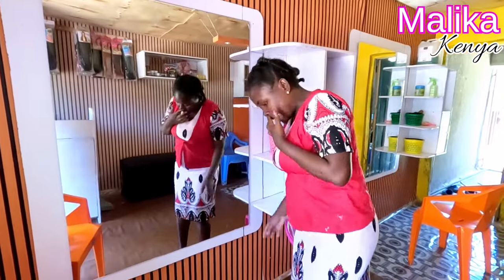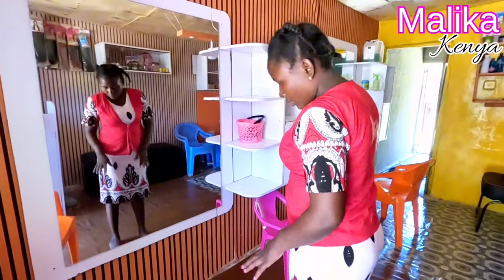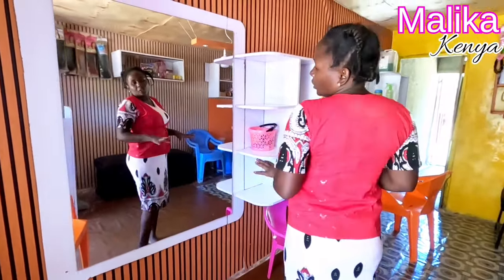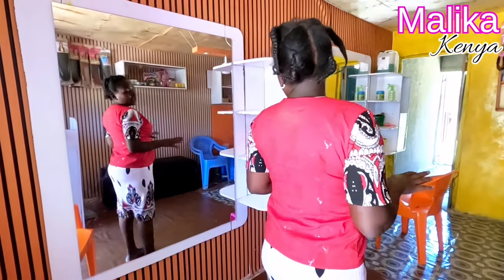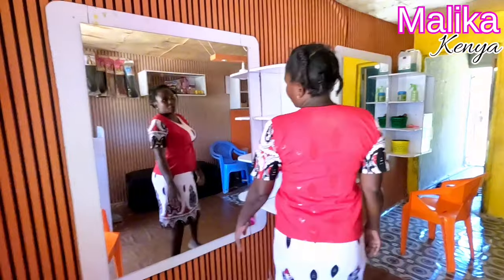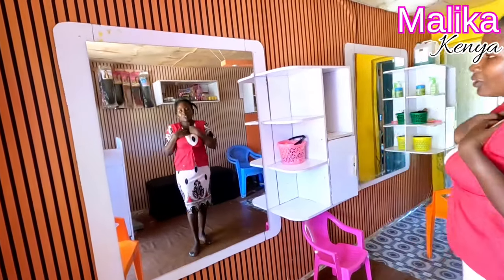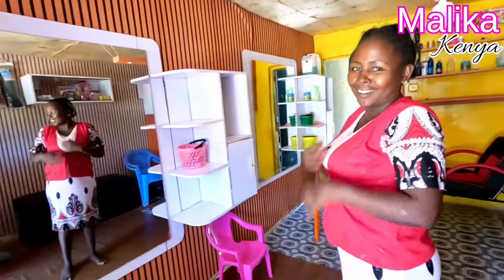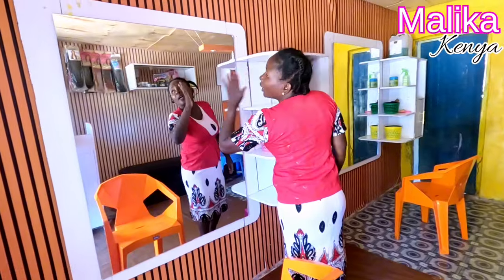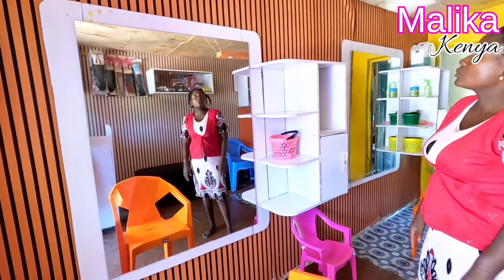So this one, at least when you look at yourself in the mirror, you see your full body from the head. You can see all sides. You know, us ladies, we love mirrors. When someone enters here, the first thing is to look at how they look. So about the mirror, you love the big mirrors. The other one was too small.